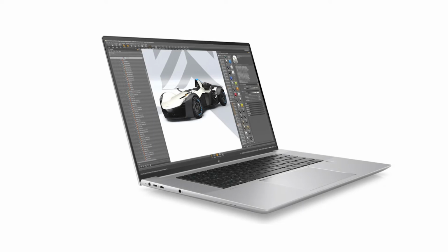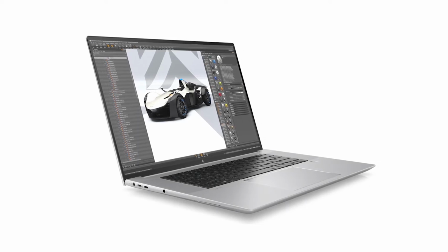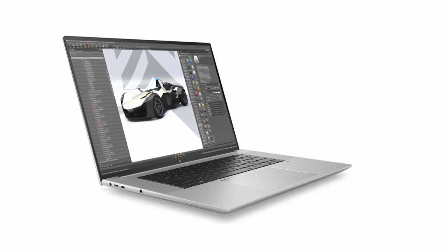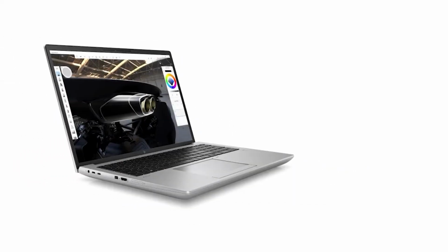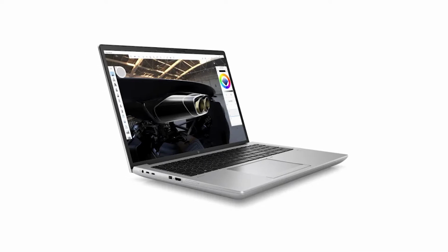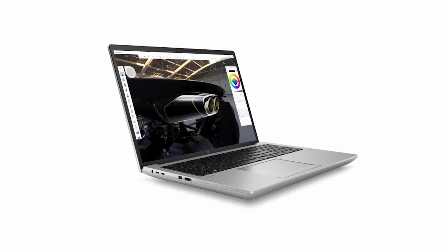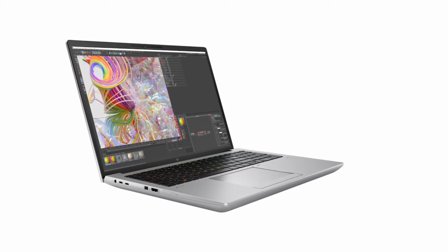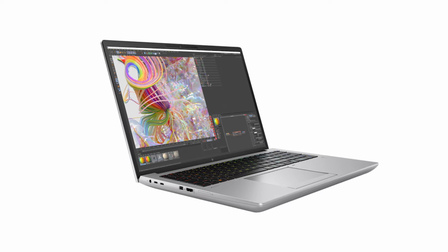We run 2 additional programs to simulate workstation applications. The first, Blender, is an open-source 3D suite for modeling, animation, simulation, and compositing. We record the time it takes for its built-in Cycles path tracer to render 2 photorealistic scenes of BMW cars, one using the system's CPU and one the GPU.